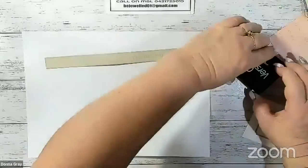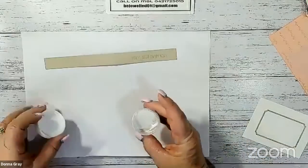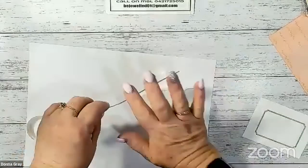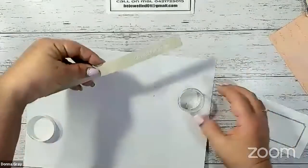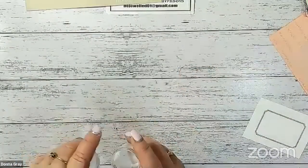Okay, cover that up and grab my white embossing powder. And of course, I don't have my heat gun plugged in, but I will get it. Okay, so you've been on my mind.